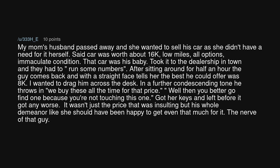I wanted to drag him across the desk. In a further condescending tone he throws in, "We buy these all the time for that price." Well, then you better go find one because you're not touching this one. Got her keys and left before it got any worse. It wasn't just the price that was insulting but his whole demeanor, like she should have been happy to get even that much for it. The nerve of that guy.